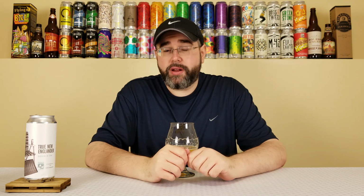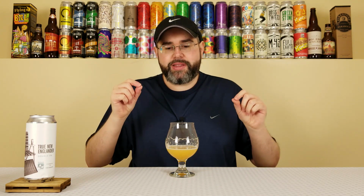So, True New Englander from Trillium. I'm going to give that a 4.25 out of 5. Damn tasty beer. If you've had this one or you have this one currently in your fridge, let me know about it. What do you think about it? Did you pick up on any coconut or pina colada vibes? And what about the Sabro hop? I'm curious to see if that becomes bigger in 2019, if more breweries try to get the pina colada vibe in a New England style IPA, because I hope more breweries use it, because you guys know I love coconut and pina coladas. Pretty damn delicious as well.